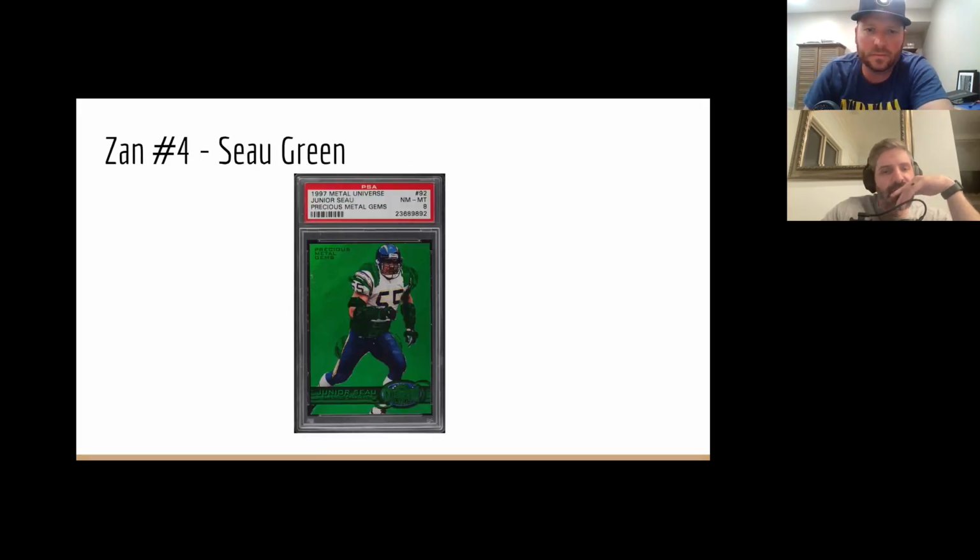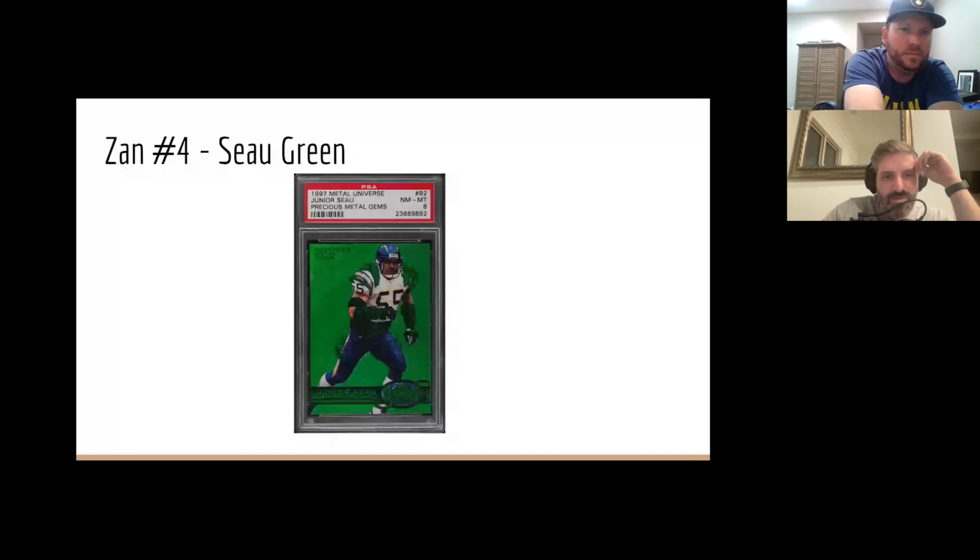Yeah, it's a strong card. I had to go with the green for my number four. I went with Junior Seau. This one, I love the old Chargers uniforms. He's like the only good player on that team.